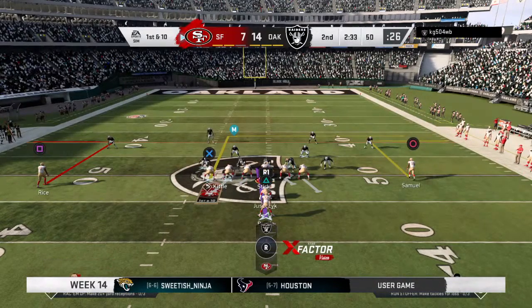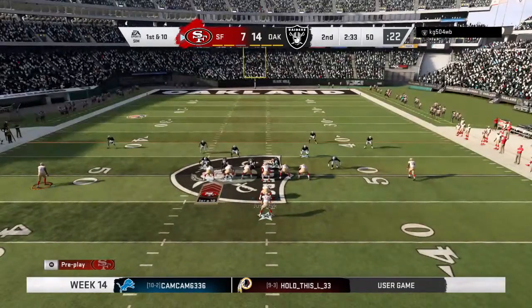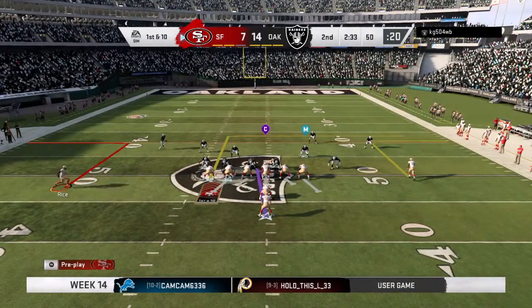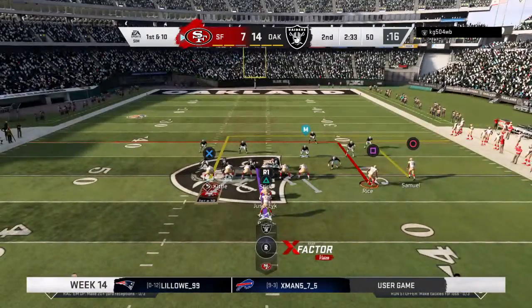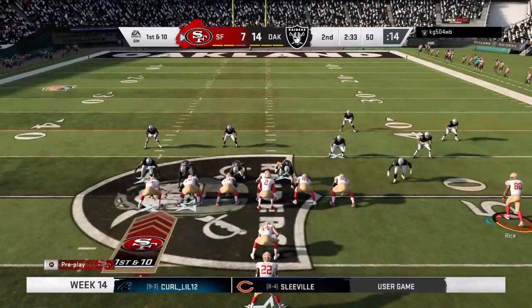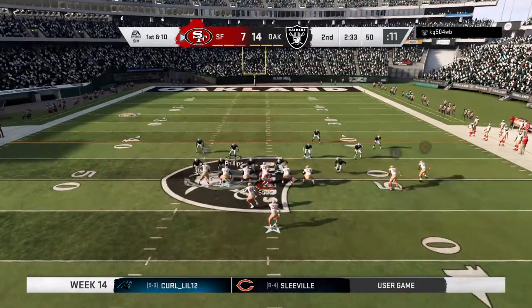X3, 218, chop it. We got double up. 56 to Mike. Hey. Mike. You gonna see me in your nightmares, son. You gonna see me in your nightmares. Mike, 56. Go. I'm coming.